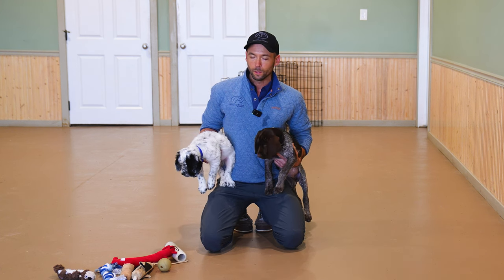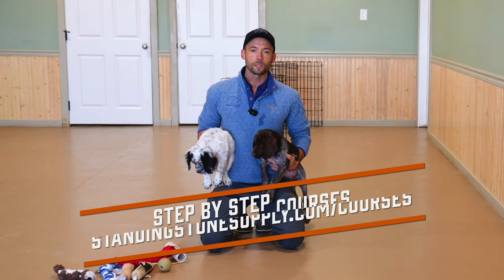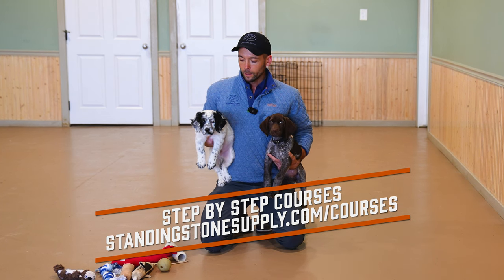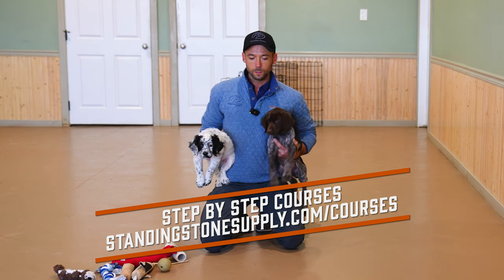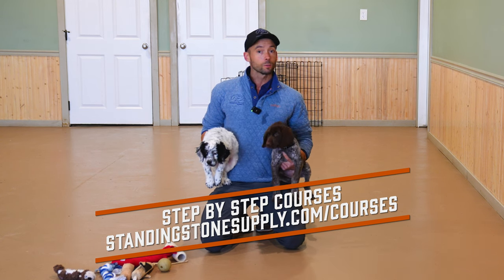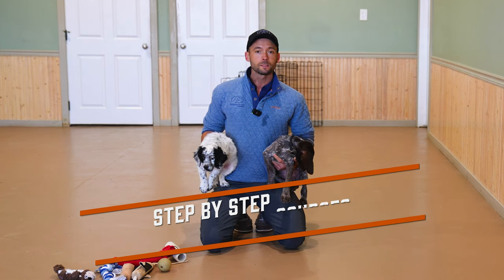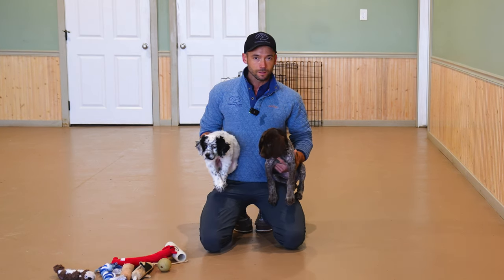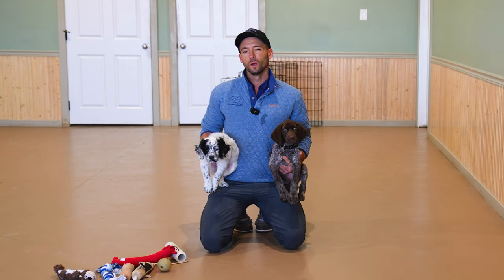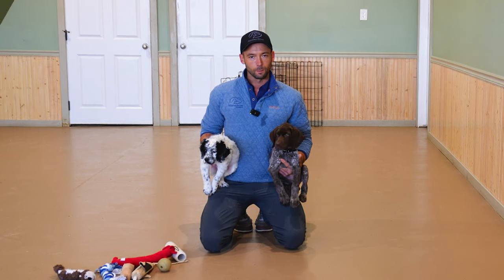Now, before we get started, I do want to mention both of these puppies are following along with our step-by-step training courses available at standingstonesupply.com/courses. He is in the Retriever Flusher course. She is in the Versatile Dog course. Both of them involve retrieving, folks, and puppies of the same age typically are in a similar spot, but ultimately their brains work different and they train differently. So we're gonna show you what the differences look like today and how we work through them.